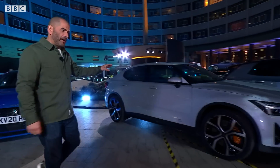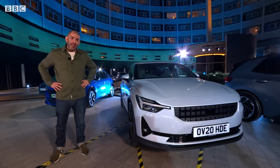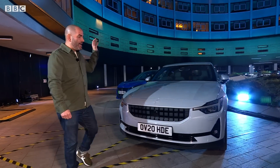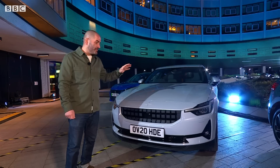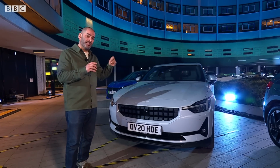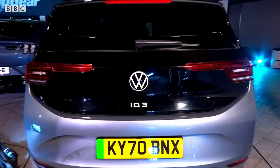Right, moving on. Sub 50 grand. How expensive are these electric car things? £50,000. Here we have the Volvo Polestar 2, the one everyone's talking about because people are saying this is the next best thing to a Tesla. To drive and for interior quality, it beats the Tesla, but it doesn't have the charging network. It's fast and it's very good to drive though.